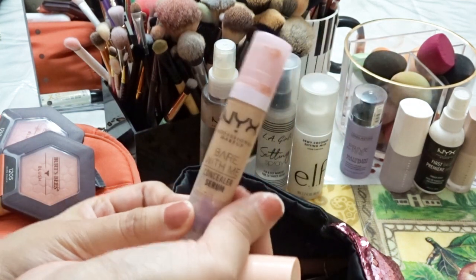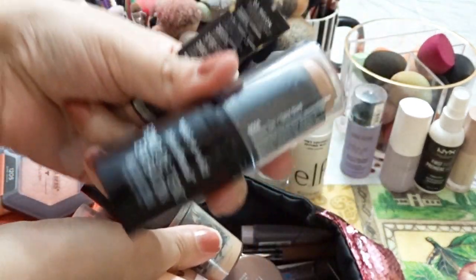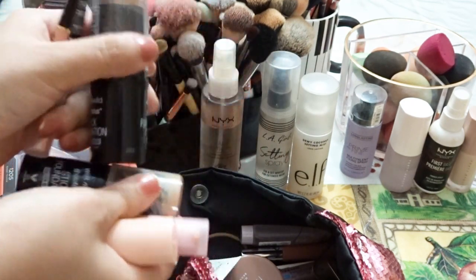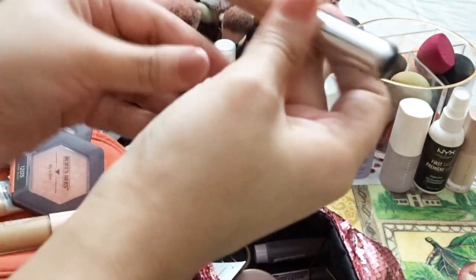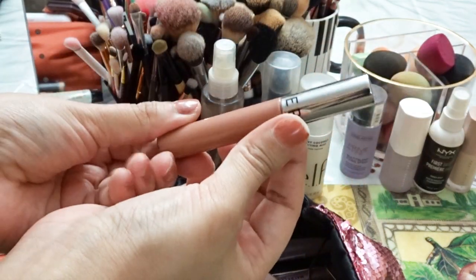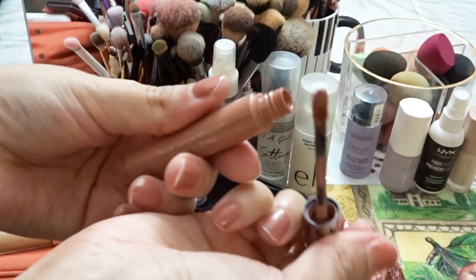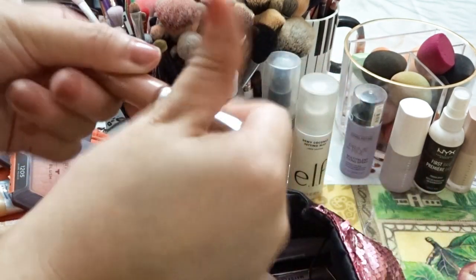My NYX Bare With Me, and I got the Wet n Wild photo stick. I have this, the Milani. I got two of them because I really like it. They're very like on-the-go foundation sticks by Wet n Wild. So creamy, dewy, it's amazing. Then I have my favorite, my Sephora lip cream. It's such a beautiful color. Really like this brown shade. So pretty. Really like it.